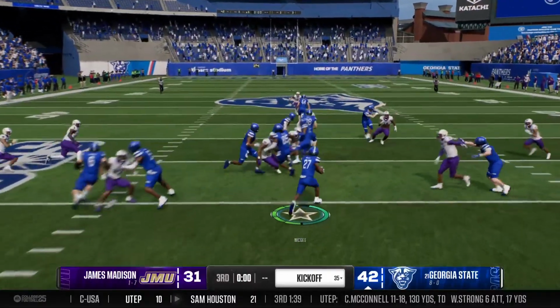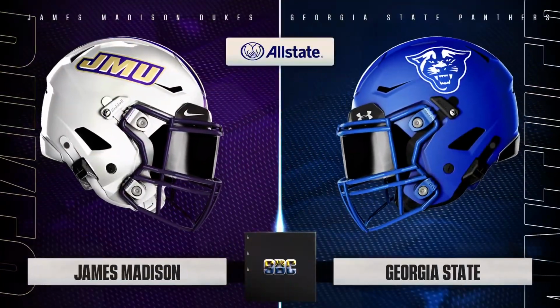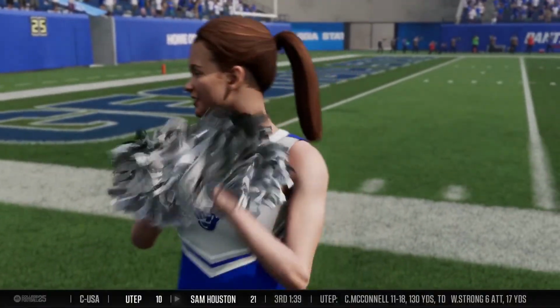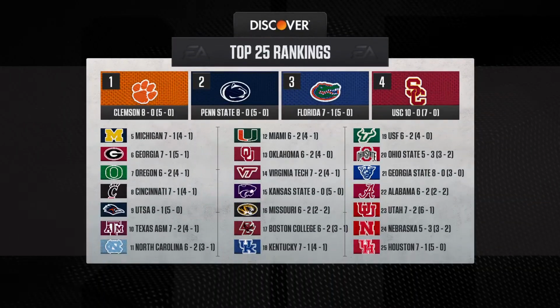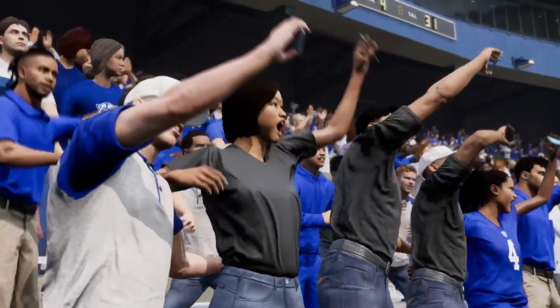Here's the return from inside his 10. He was just a breath from taking that one all the way, and he'll run that momentum right into the fourth quarter. At the end of the quarter, Georgia State has the lead here. And as we switch ends of the field, let's take a quick look at the national rankings.